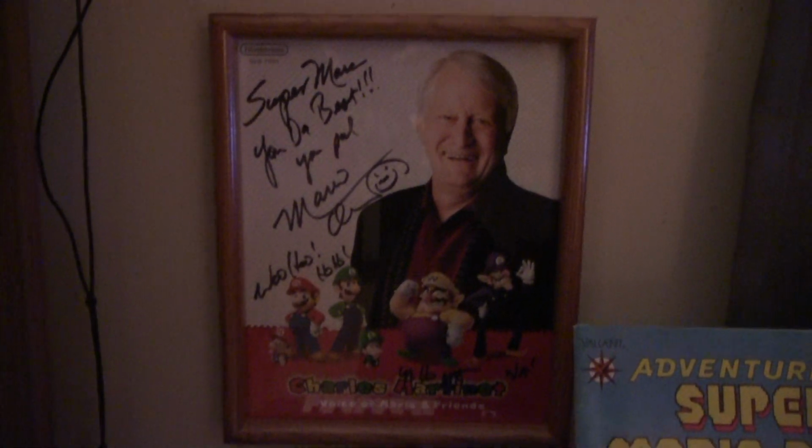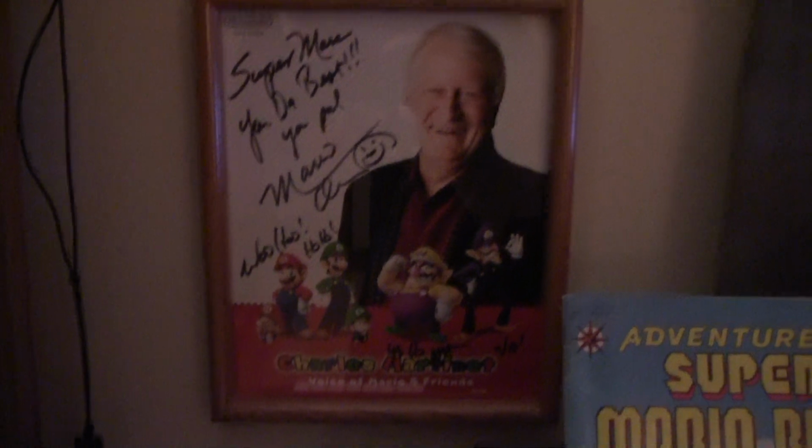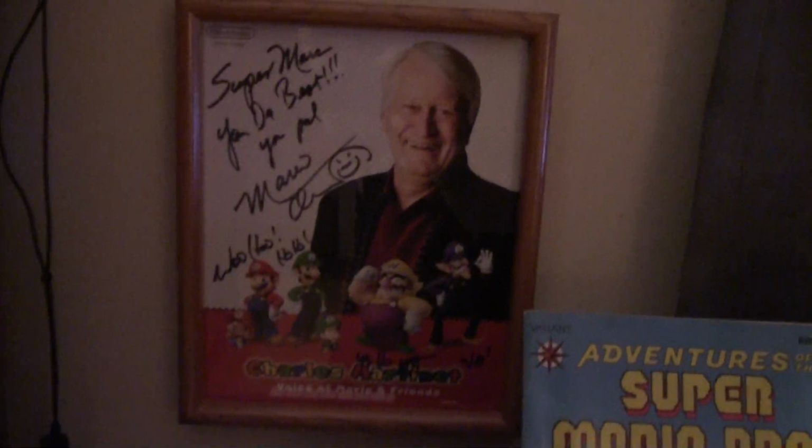an autographed picture of Charles Martinet that I got from an event where I got to meet him in person, and I gave him a drawing. And I should probably make a video about that story. It's a really fun story. But yeah, I finally got to meet Charles Martinet, and it was exciting.